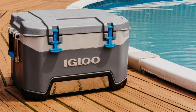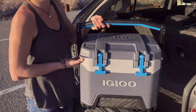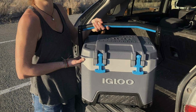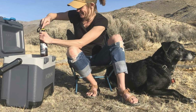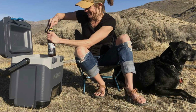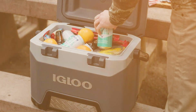The cooler's exterior is constructed from heavy-duty materials that resist impacts and scratches. The reinforced base adds extra stability, making it perfect for rugged outdoor adventures. The cooler's handles are made from stainless steel, providing a secure and comfortable grip. Inside, the Igloo BMX cooler offers 25 quarts of storage space. The compact size makes it easy to transport while still providing enough room for your essentials.